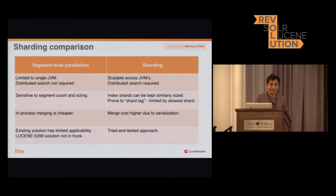There's a lot more serialization overhead to using sharding, whereas this is all happening in the same process. There's no serialization, so there's less overhead. And certainly, this is still just a patch. It needs review, more testing. While sharding, you can pretty much use already. You can use this too if you're bold.